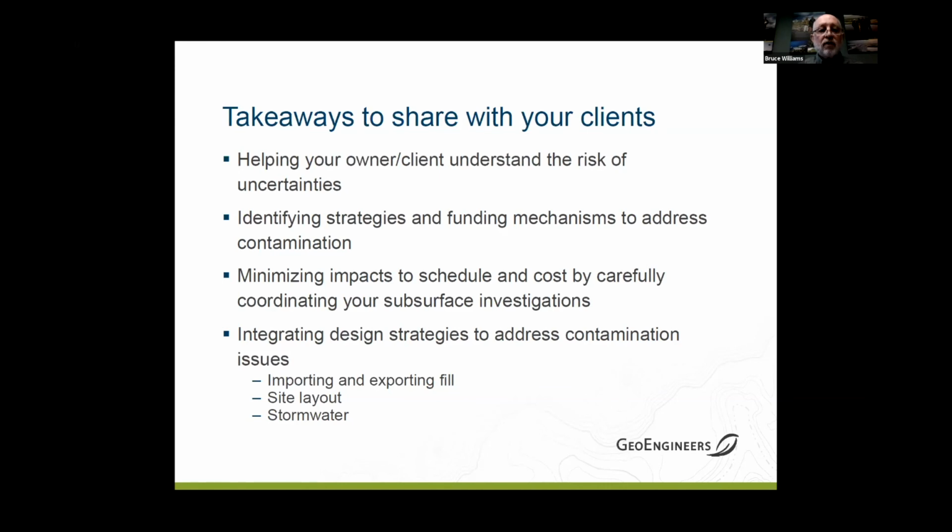And finally, there are design strategies to address contamination, to limit the amount of import, assuming that you have a good structural fill. You can work your site layout around that. You can design your stormwater and your landscaping and utilities around to avoid the contamination. And obviously an important thing is just to mitigate that risk to future users, and especially mitigate the risks that might go to groundwater. And those are some of the takeaways we wanted to share with you.